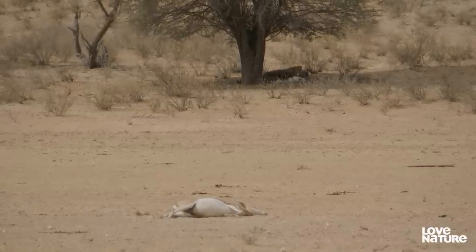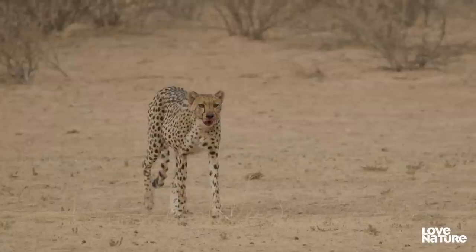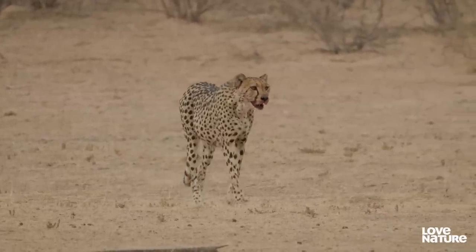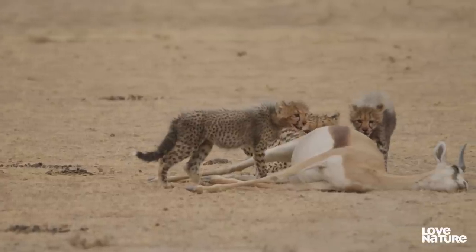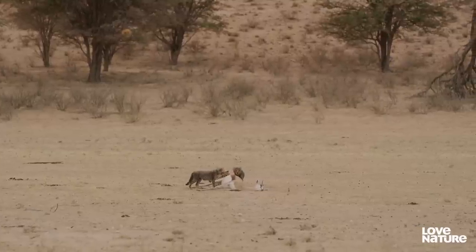To avoid having her meal stolen by another larger predator, she will eat as much as she can in one sitting. Adult cheetahs are able to consume 22 pounds of fresh meat in just a few hours. Unfortunately, this is in no way representative of the species' current situation.